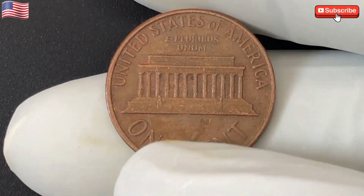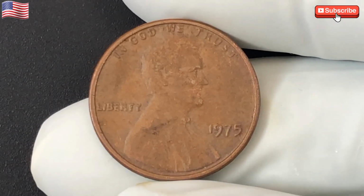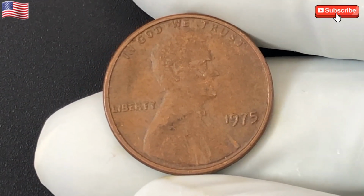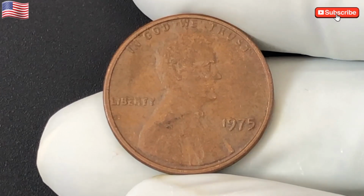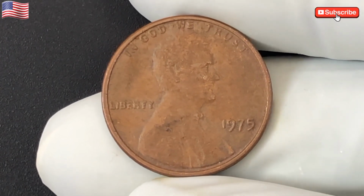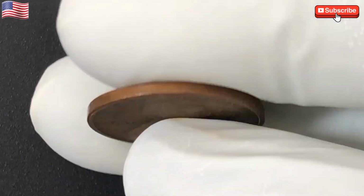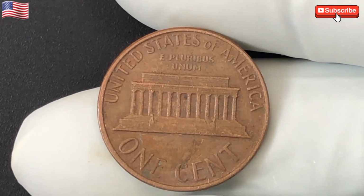Of course, not every 1975 penny will fetch this kind of price. The value depends largely on the condition of the coin and whether it features any minting errors. But if you happen to find one of these rare, high-quality pennies, you could be in for a windfall. So, how can you tell if your 1975 penny is a valuable one?